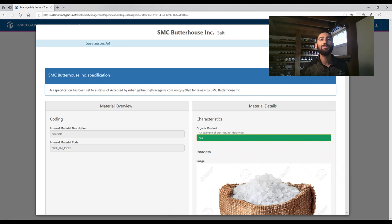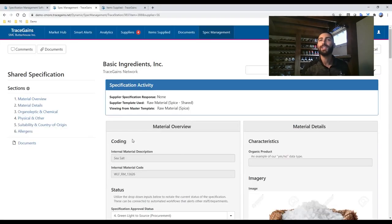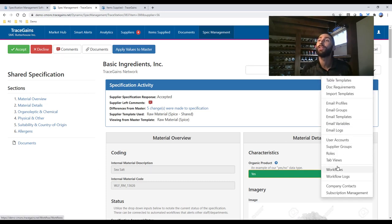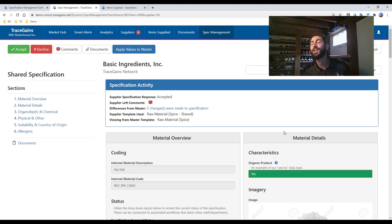So their work is done. Let's hop back over to our side for a moment. I'm sitting here on that shared spec. Odds are I wouldn't be here waiting, tapping refresh, but in this case I did. And obviously the page changed quite a bit. Now, far more likely you would set up an automated workflow yet again that would alert just the right person that the supplier has responded. Let's see what they can do now.